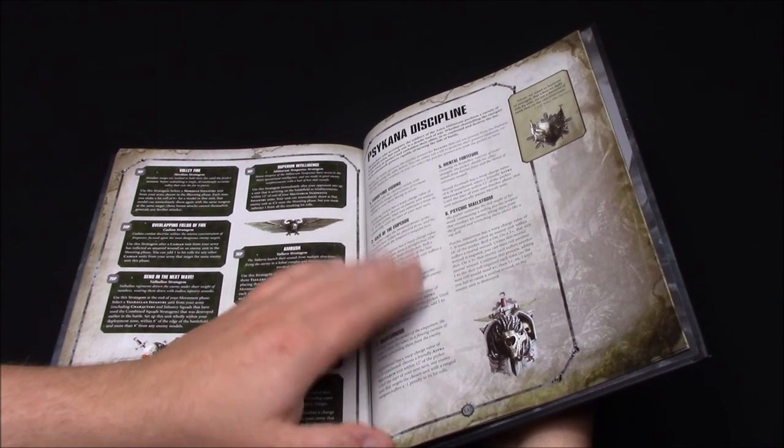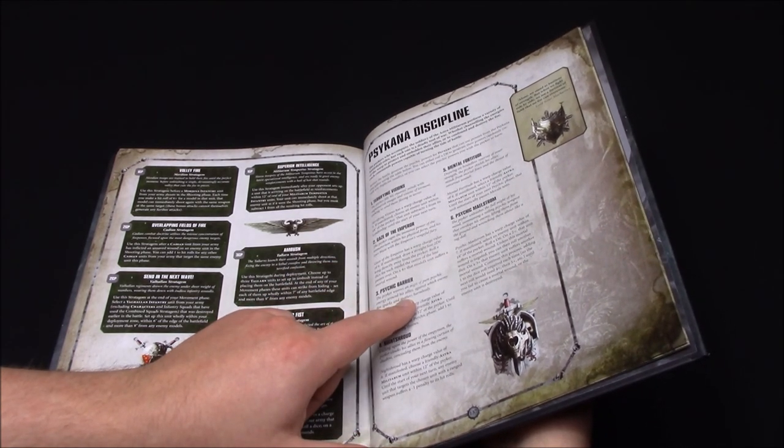Yeah, that's good. That's a good one. Warp charge value of 4, it's cheap. Psychic Maelstrom. Warp charge value of 7. Psychic Maelstrom has warp charge value of 7.